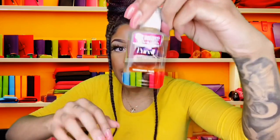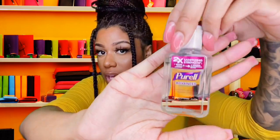Let me tell you about me. I like to use my things. I like to run out of my stuff. I like to throw things away. Like, every day I have to throw something away. I like to feel like I'm making progress with my products and I'm using them and I'm not wasting my money. So the fact that I have this much left makes me really happy, because I have like 3 more hand sanitizers that I want to start using. That's just something about me.